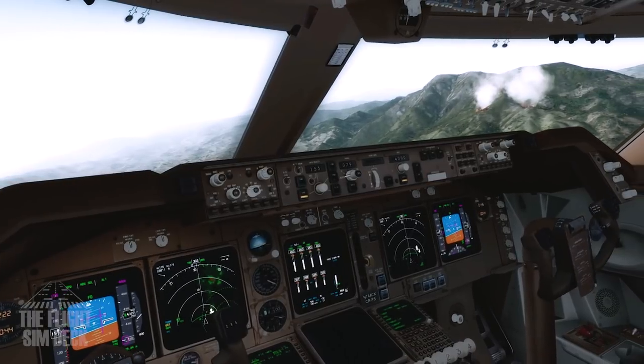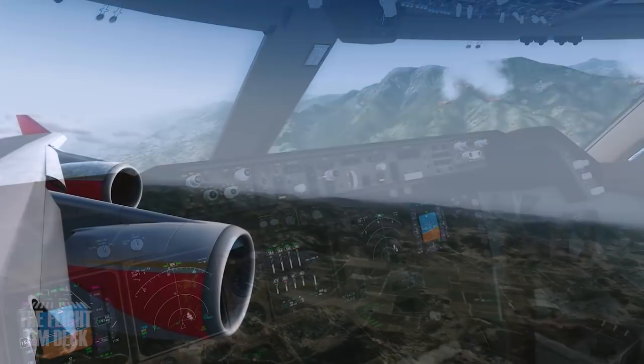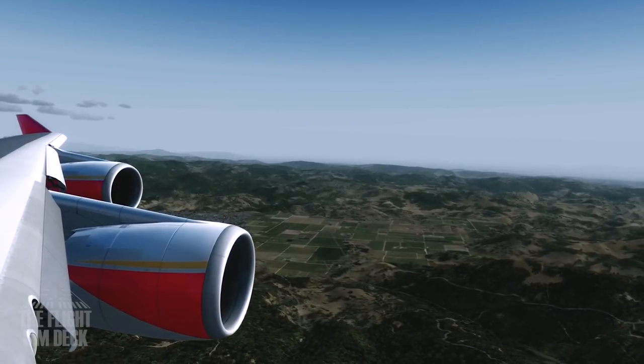It's my first time combating fires in a 747. Actually, ever. I got FirefighterX last year, but I didn't really use it too much yet to fight fires. I just kind of had it for the effect.